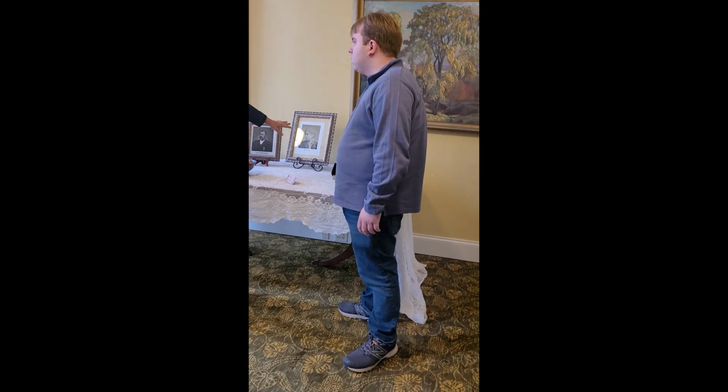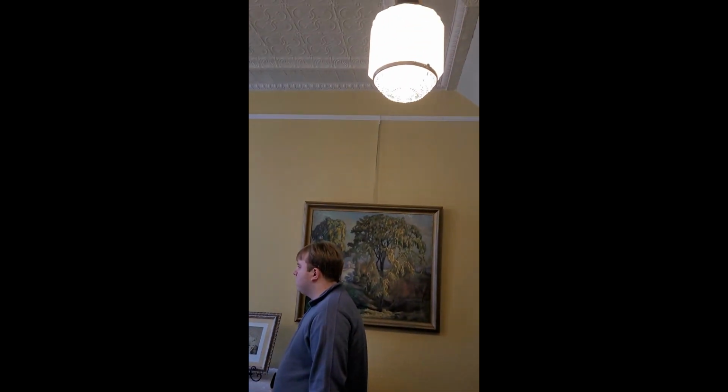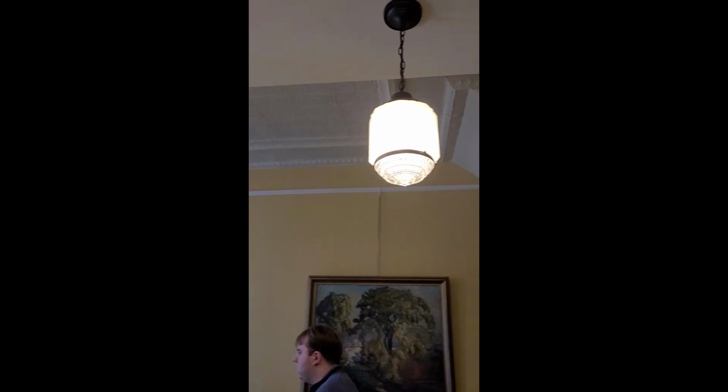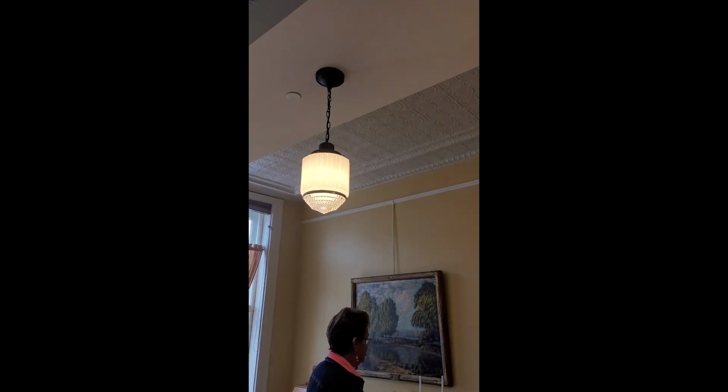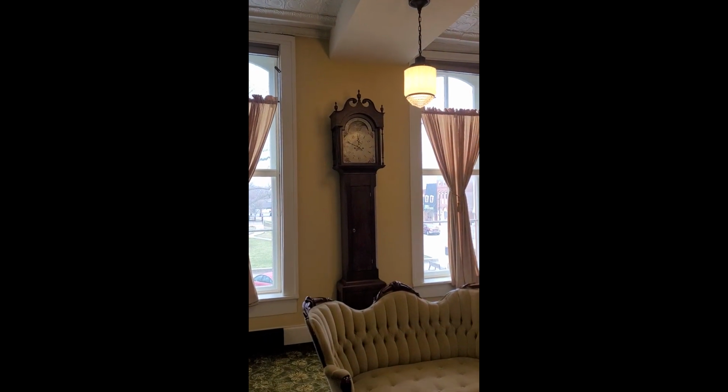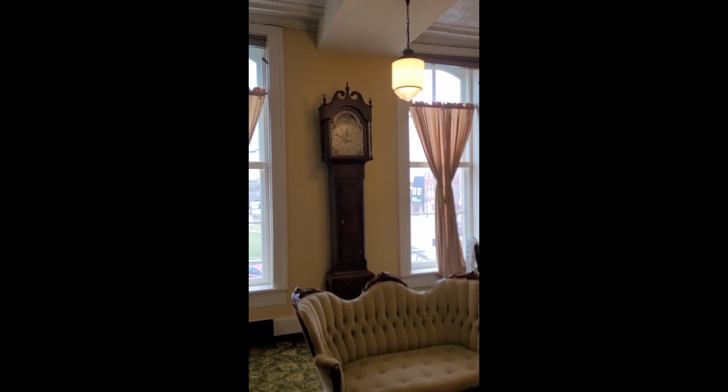Very steep. So this is called the Reading. Opened as an opera house. Remember, 1865, it was the city hall. Lots of events took place here, but it was in the late 1800s. This is John Lathrop. He is who made it into an opera house, and he was a famous cornetist.